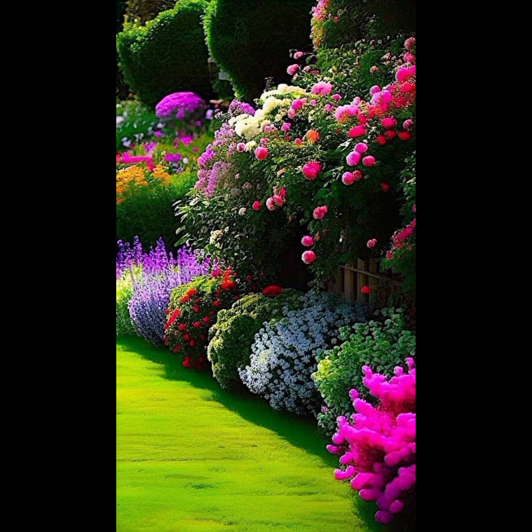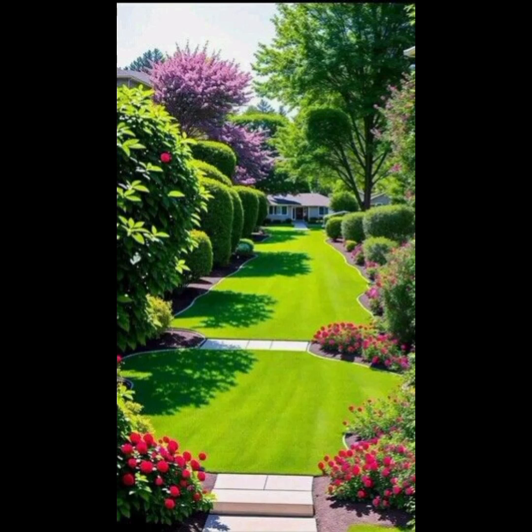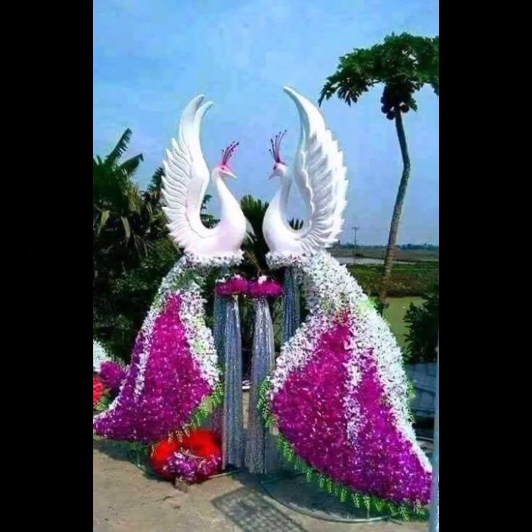Remember that designing a beautiful garden is a creative and evolving process. Experiment, learn, and adapt your garden over time to achieve the desired aesthetics and functionality.